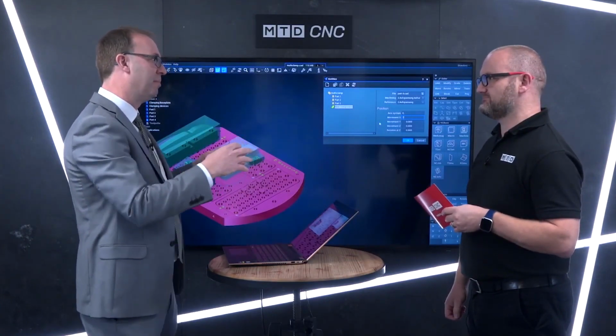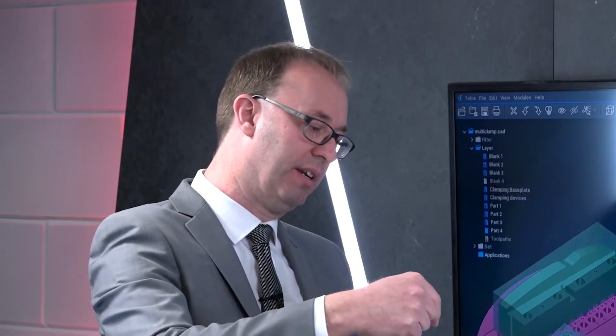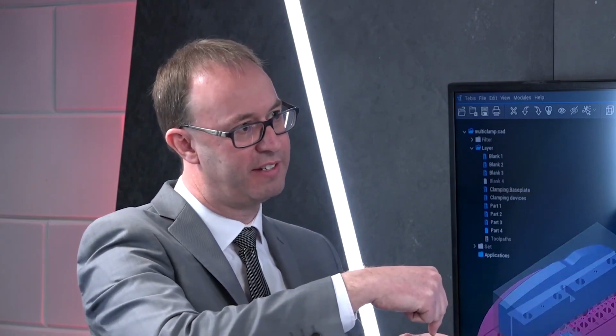And I can do all of this in the planning stage, okay, to actually figure out where the part's going to go. Because what we don't want to do is, if we know that we have some 5-sided machine or a 5-axis, a collision against the table or the machine head, fixturing. So all this is very important.